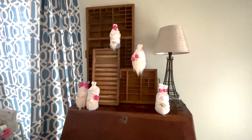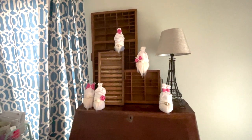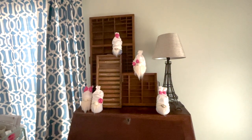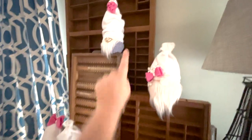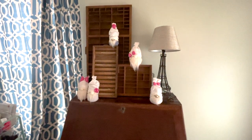I really like these little gnomes. I've made them for Easter. I made them for Halloween. I make them for all different seasons. And I just think they look cute on my little secretary. I like changing them out for the seasons and making them with different colors. So this time we did pink and a dark blue and a light blue to kind of go with the whole theme we have right now.